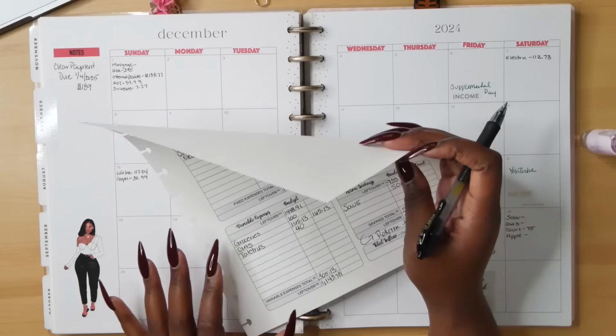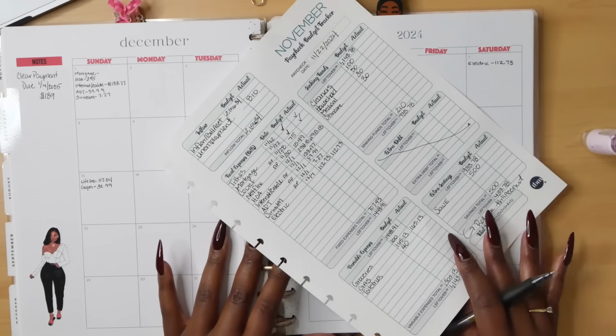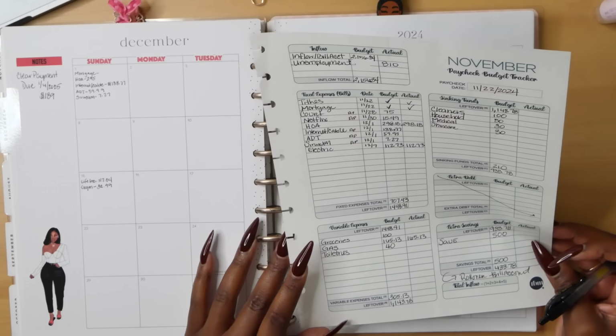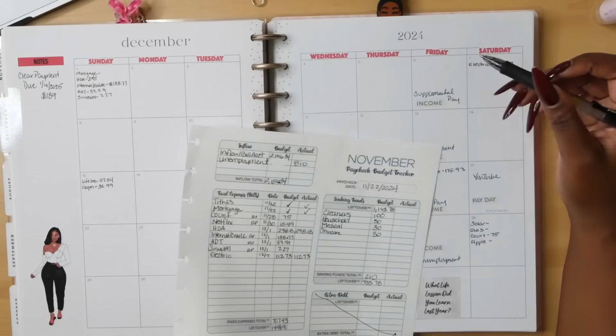Which is making me think there is a bill that I do need to put on here. It is due in January, but if it's due in January, I really don't have to put it on this one because we're way in November. But anyway, when I took a look at my calendar here, mortgage has already been paid here. HOA has already been paid, which is here. Internet cable has already been paid here. Well, this will be paid December 1st, but I've already budgeted for it. And then ADT $59.99, this has already been budgeted for. And then the Sirius XM $7.27, that has already been budgeted for as well.